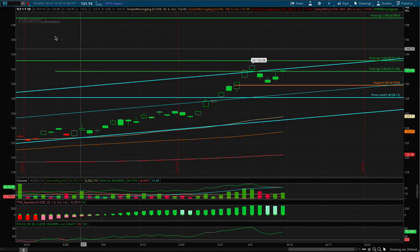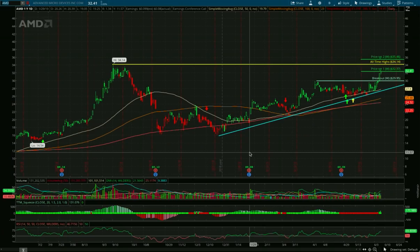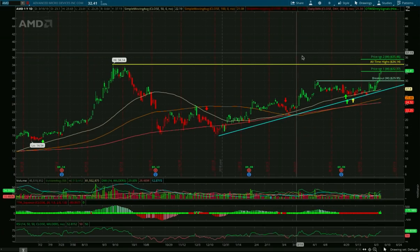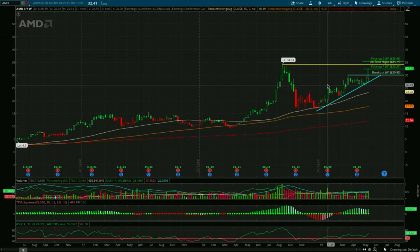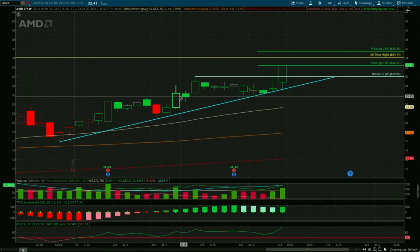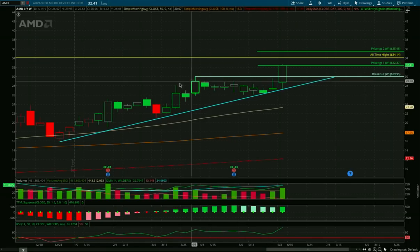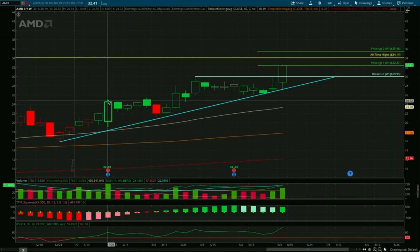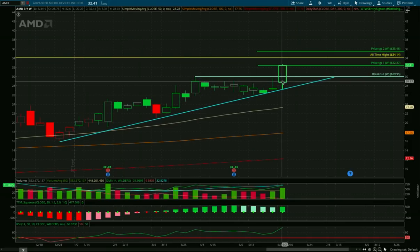All right, so let's go look into some stocks. The first stock we're going to be looking at today is AMD. AMD had a weekly breakout. Here we could see that we had this sideways resistance, and we broke out here and made a new high here. Here we broke out, made a new high here.